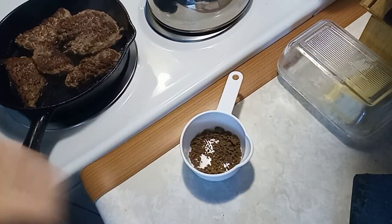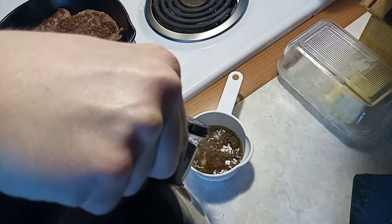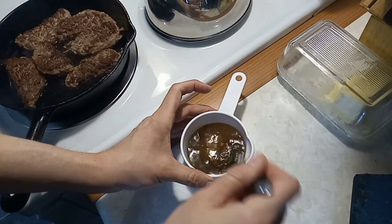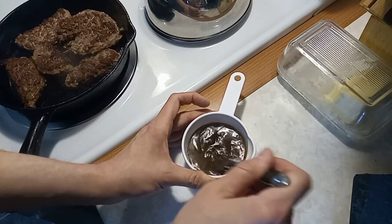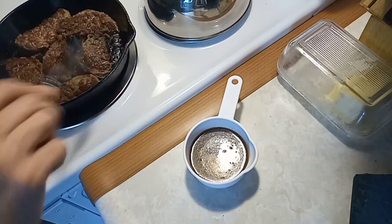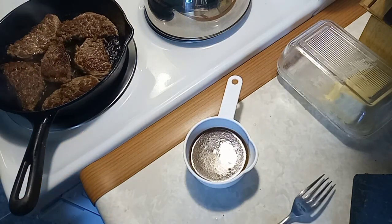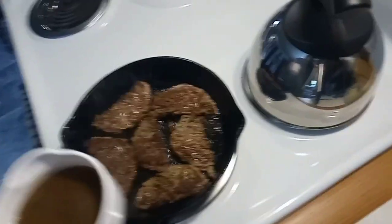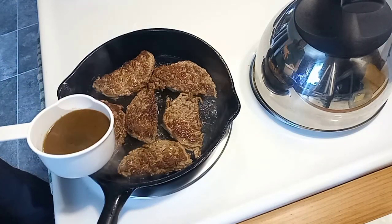Now I did break up that cube. And I'm going to add half a cup of boiling water. So very hot water. I'm going to stir it a little bit, let it sit there and dissolve. Then I'm going to add that to my hamburgers. Plus, it's going to make gravy for my sweet potatoes. All right, so I'm going to throw it in. Well, not throw it in, but, you know.